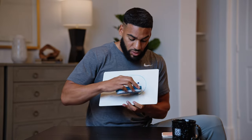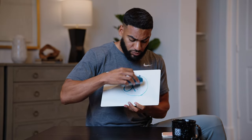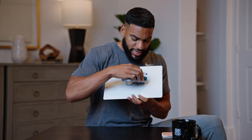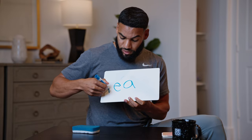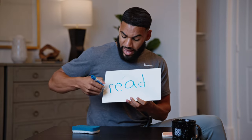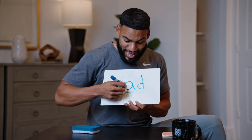If I add an R, now it says R. If I add an E on the front, now it says E, like in the word read. But if I add a B there, now it says E, like in the word bread, right? This A can be part of the E sound, the S sound, the A sound with an I, the A sound with a Y. We can put a bunch of different letters around the A to change and to modify its sound. That's pretty advanced.